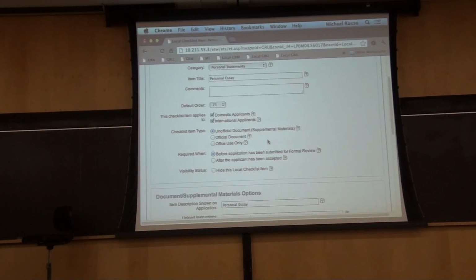But the required one is important because let's say there's something that you don't require until after an applicant submitted for formal review. It may be something that you just don't care to see yet. If you choose that you only want to see it after they've been accepted, what will happen is that after the applicant's been accepted, we can send them an automated email. In the email that tells them they've been accepted, we can put text that says, here's your next step. You need to log into your applicant portal, and when they do, there's going to be a documents tab that I'll show you in a minute, and they're going to see prompts for everything that they need to supply.